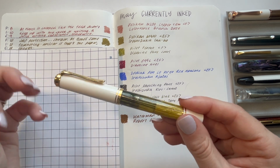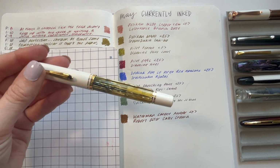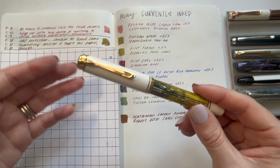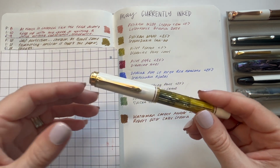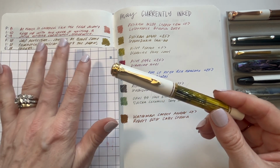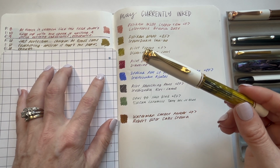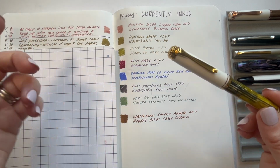I was really inspired to use this ink because I recently did a comparison video to see what inks I had in my collection that were similar to Inaho, because I do love this kind of murky, greeny browny color. As evidenced by the next one being very similar.